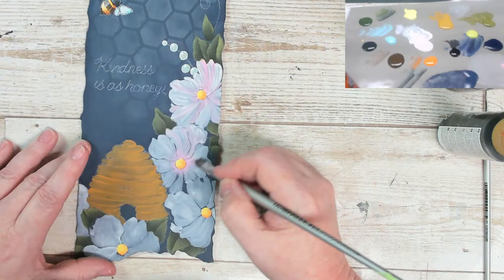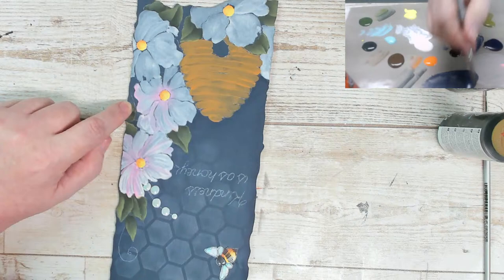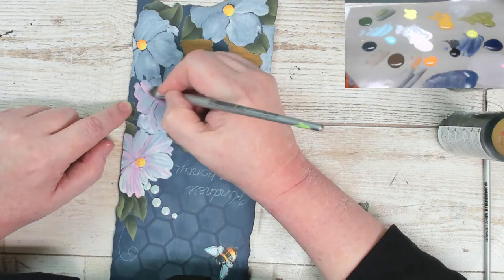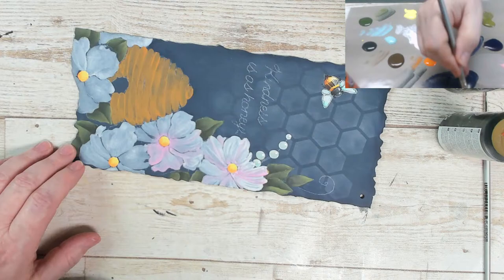Super easy. Now, there's a turnover on this flower right here. You see this wonky bit right here? I like to put a little float of that pink right up against it, like so. Easy peasy. Get lots of water in that brush. Don't be afraid to get that color in there. Lots of water or glaze, either one.